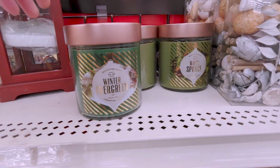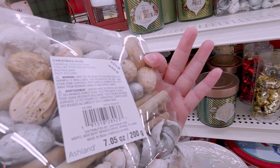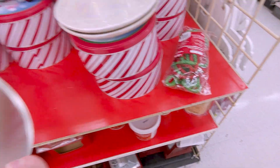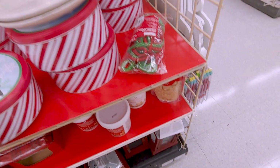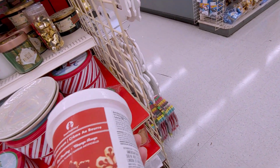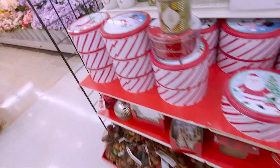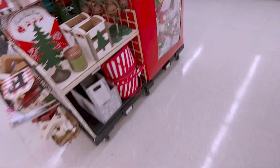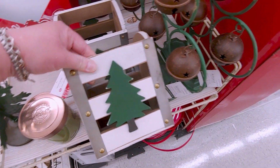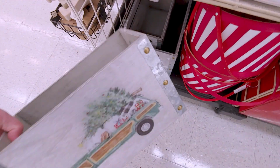What's over here? Oh yeah, they have more candles. They have white spruce, winter evergreen, normally $19.99. Vanilla tonka potpourri, it was $14.99. They have the little tins. These are $5.99 to begin with. What is this? Buttercream. What is that? It's frosting, I think. What was that originally? I don't see the price originally. It looks really delicious, though. Let's see what else I wanted to show you. They have baskets over here for $19.99 to begin with. So, yeah, 70% off. And they have these baskets. Look how cute. $19.99. Really cute.